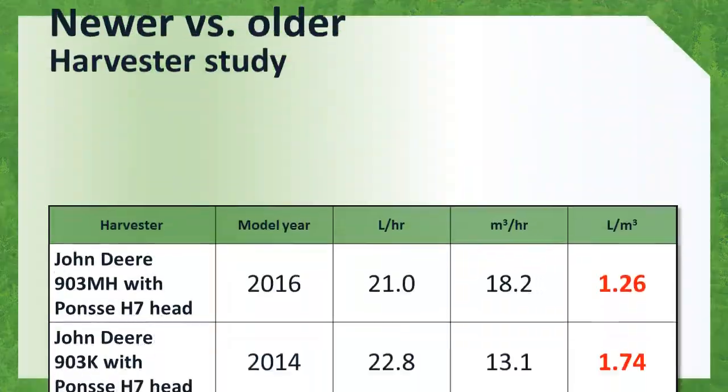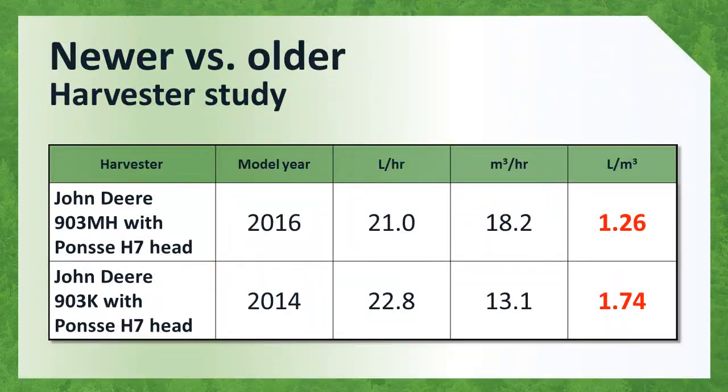In this study, where we observed the same operator process logs using a new machine and an older model, we found the older machine consumed marginally more fuel, but production was significantly lower. Is it worth the investment in fixing the old machine? Only you can decide that. But if you don't track the machine's productivity, this lost production can sneak up on you.